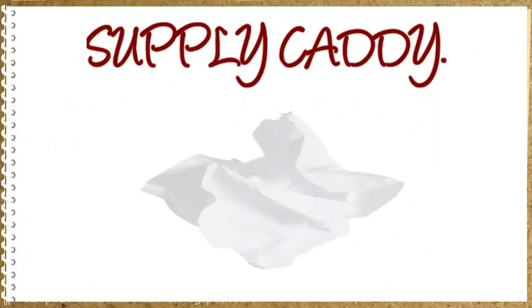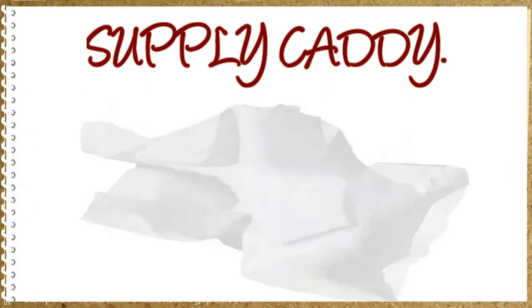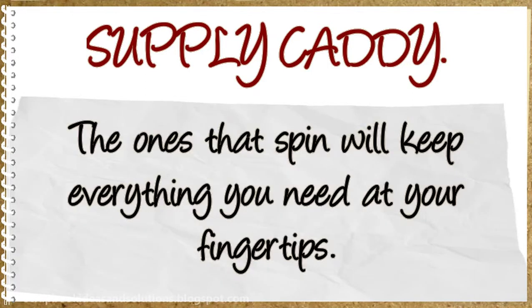Supply caddy. If you always scrapbook at home, use a kitchen utensil caddy with a number of divided compartments, like those you normally keep tall kitchen spoons, ladles, and spatulas in. The ones that spin will keep everything you need at your fingertips.